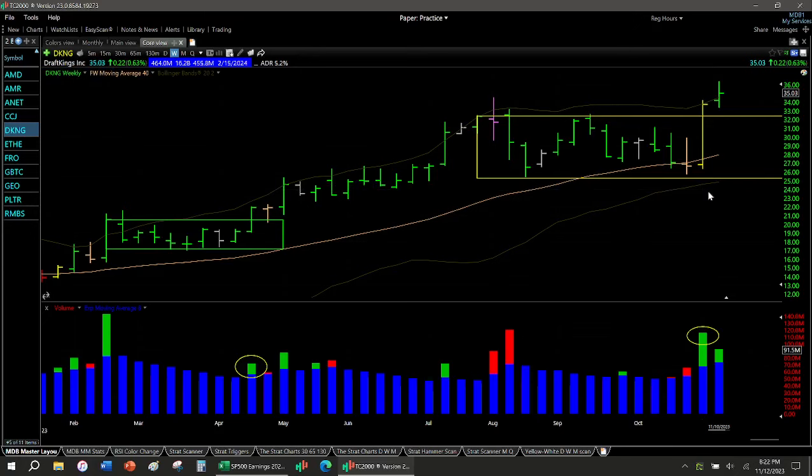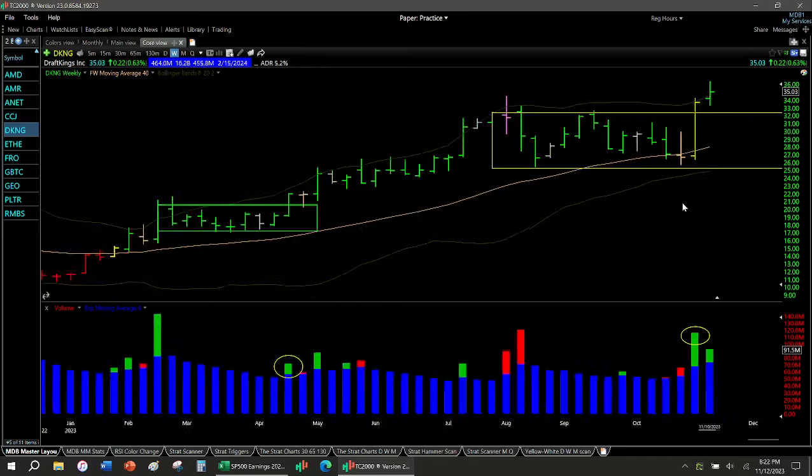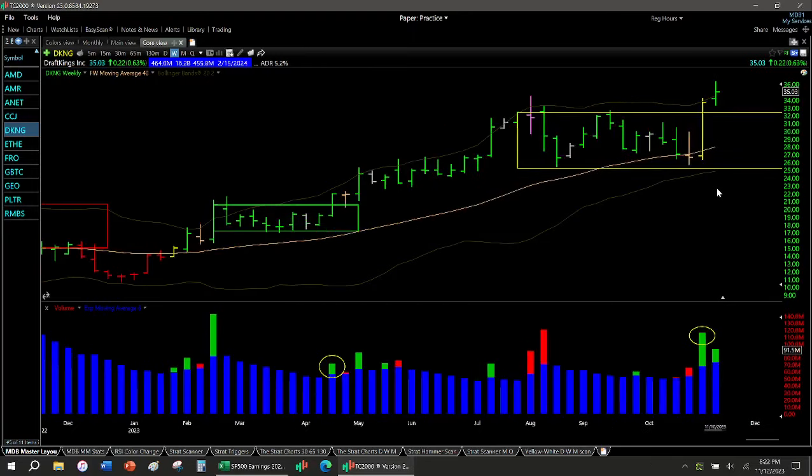DKNG, box breakout, yellow bar, very bullish. Two bars in a row of green. I hate to say it, but that's very, very, very positive. I don't really like this company much. It's got 464 million shares outstanding. It's what I call a fat whale. It's very hard to make money in this as a stock investor.